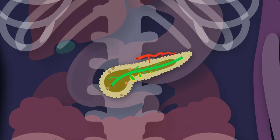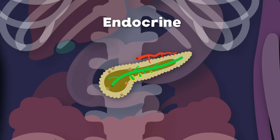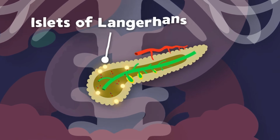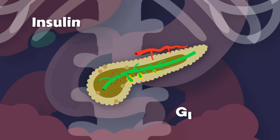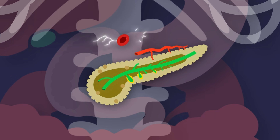The 2 functions of your pancreas that perform day to day are called the endocrine and exocrine to keep you all healthy. Let's talk about the endocrine system in your pancreas. It releases 2 main hormones from the islets of Langerhans. Insulin and glucagon are the hormones that release. They keep your blood glucose real stable so your cells have energy.